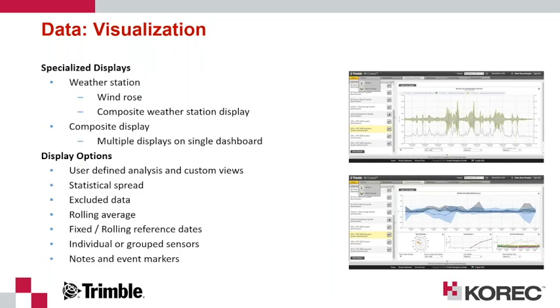T4D also allows specialized displays, and these are really powerful. So we can look at customizing the displays and also creating what we call composite charts as well. This allows us to bring a number of different charts and graphs that we've set up into one display. So we might, for example, the screen on the bottom right there shows movement, but we can also integrate information from the weather station and inclinometers, as well as specific prisms and groups of prisms. So it allows somebody looking at the project as a whole to make an informed decision really quickly by having all this data available in one composite view.